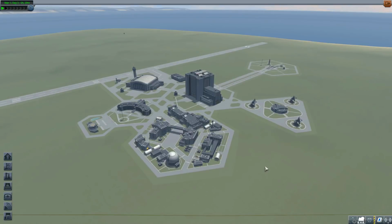Today we're adding the next segment to our Mir space station, the Kvant 1, which goes towards the back of the core module. I've already sent a crew up there to the core module with our Soyuz that we built, so we'll just have to move that out of the way when we get there.